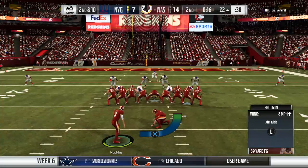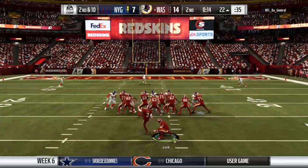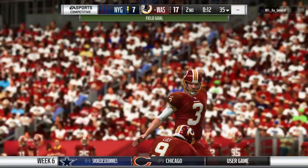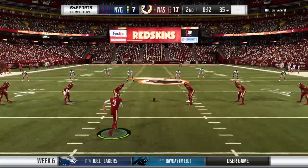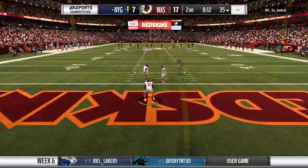Dustin Hopkins now for the Redskins field goal. And this a 39-yard attempt. And Hopkins' kick is good. And they will move up by 10 now, 17-7. Still a little bit of time left here in the second quarter, but they do get 3 before the half and expand that lead. And they have to be happy about that.